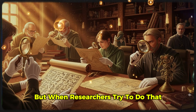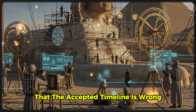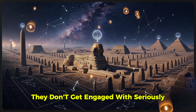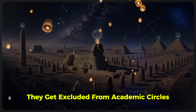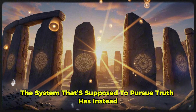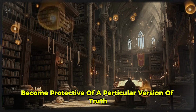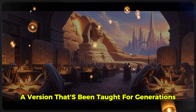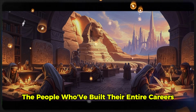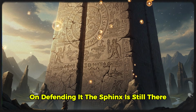But when researchers try to do that, when they present evidence that the accepted timeline is wrong, they don't get engaged with seriously. They get attacked. They get marginalized. They get excluded from academic circles. The system that's supposed to pursue truth has instead become protective of a particular version of truth, a version that's comfortable, a version that's been taught for generations, a version that benefits the people who've built their entire careers on defending it. The Sphinx is still there.